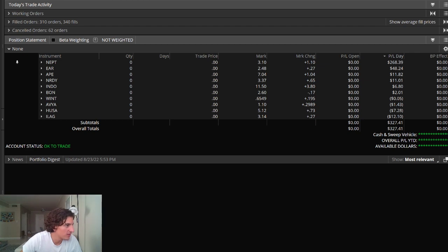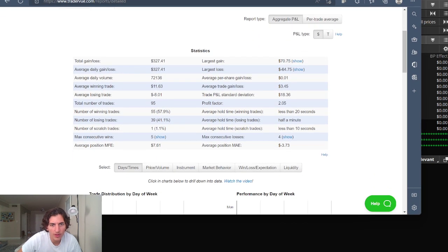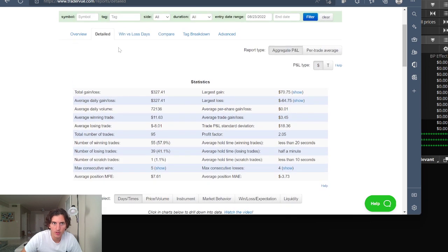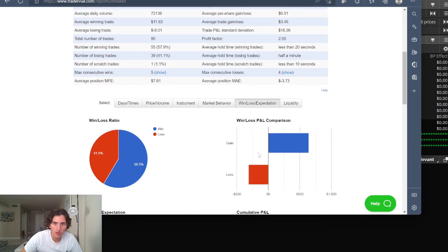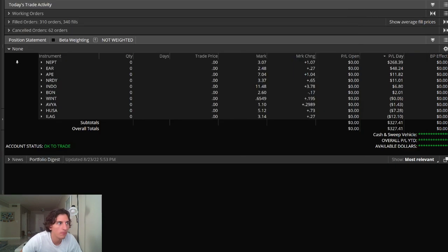Let's look at the statistics for today. 327 accuracy, a little bit low, but that could be due to cutting my losers really quick today. My average losing trade was much smaller than my average winner, and my profit factor was 2.0. So I made 2 times more money than I lost. And so I made 639 on the day and lost 312. So not a bad day. Not a bad day at all.